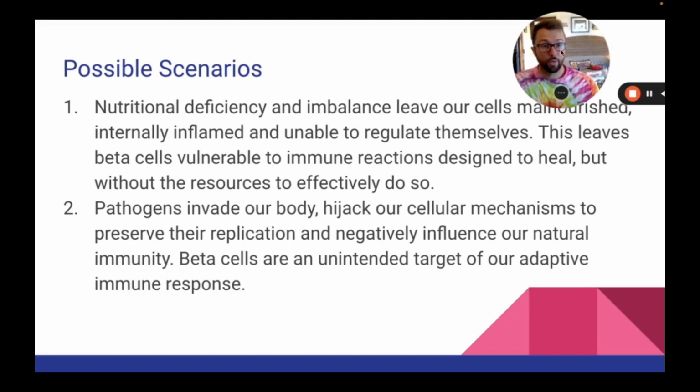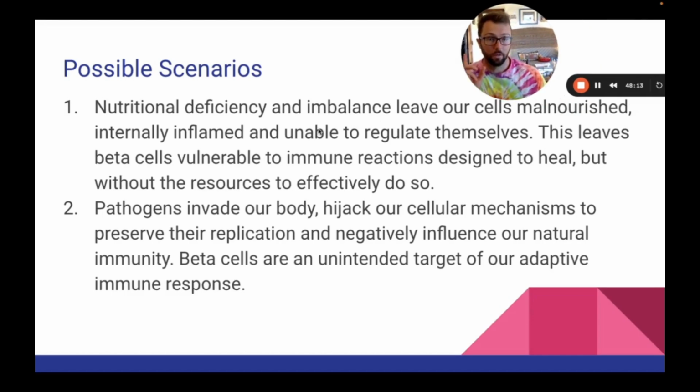So there's a couple different scenarios we can touch on. First one, this is the one I've focused on the most: nutritional deficiency and imbalance leaves our cells malnourished, internally inflamed, and unable to regulate themselves. This leaves beta cells vulnerable to immune reactions designed to heal, but without resources to effectively do so. So there's something wrong with the beta cell itself. Our immune system comes in to address it, but doesn't have the tools to actually fix anything. And the beta cells that are regenerating are dysfunctional as well, because they don't have the necessary nutrients to heal.